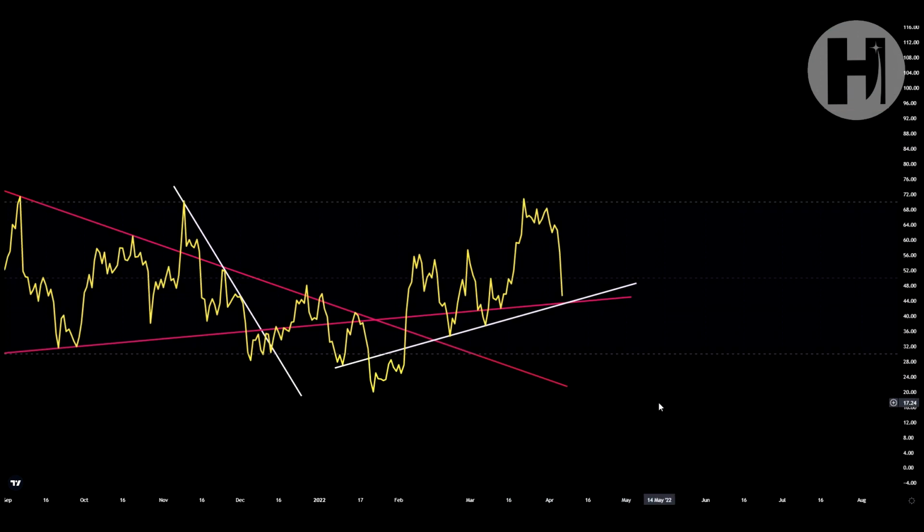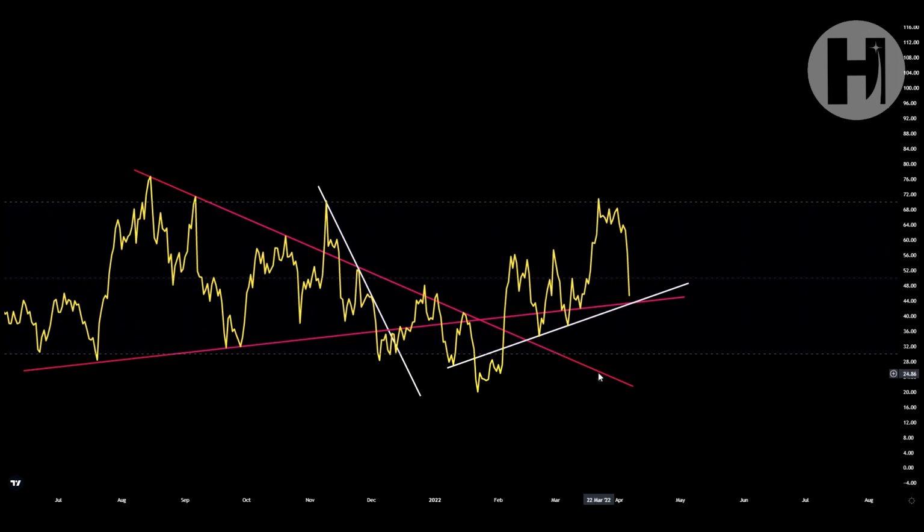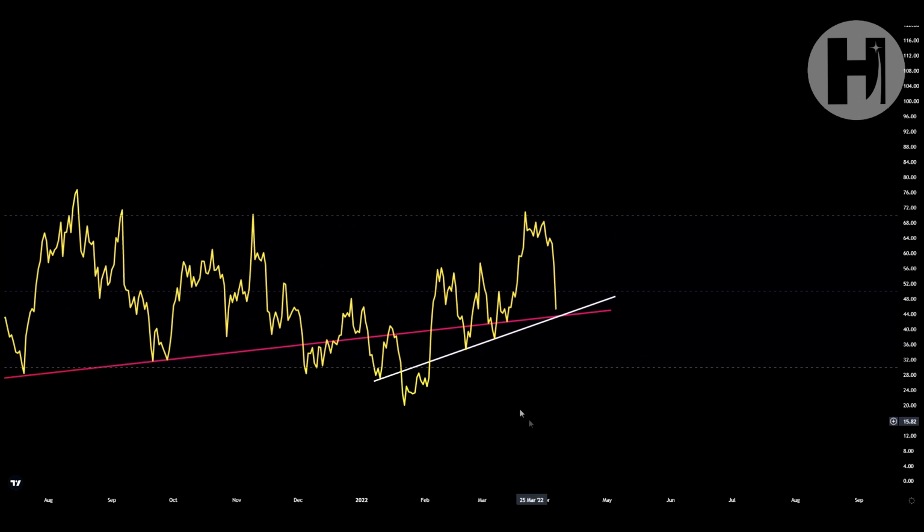Now, jumping into the daily RSI. So it's a bit messy. I do apologize. I'm going to remove this pink trend line over here. We don't need that. All right. So now it looks a bit cleaner.